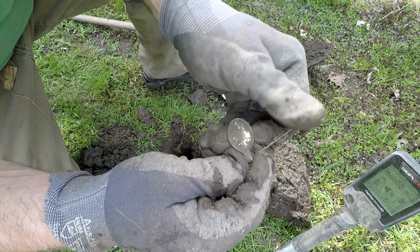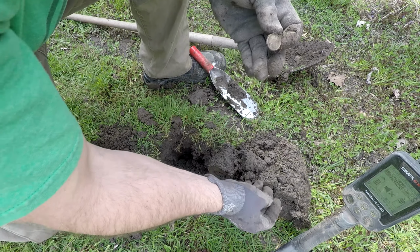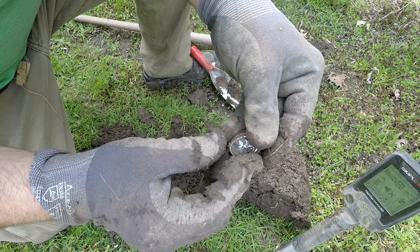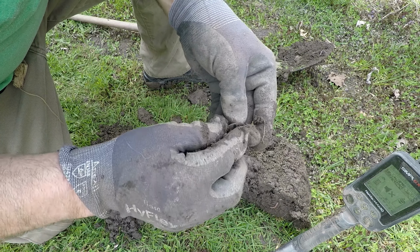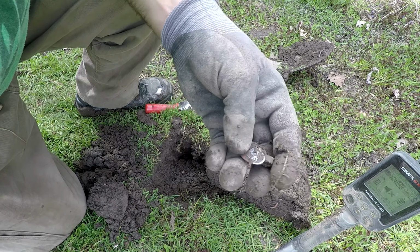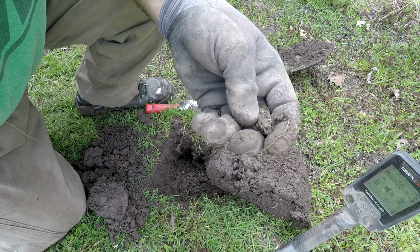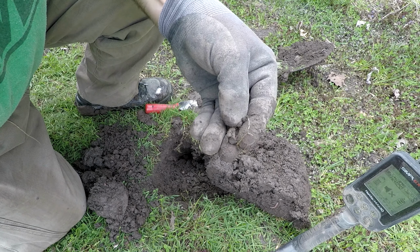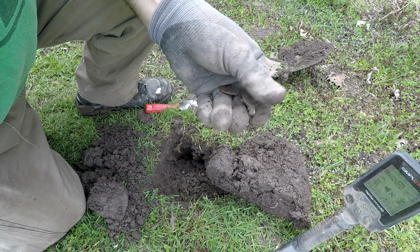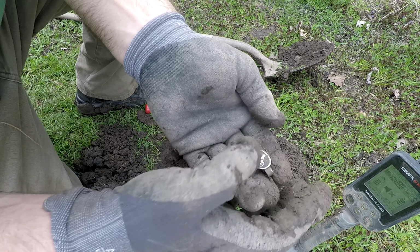Some kind of pin. Got my neighbor out in the backyard. I don't want to talk too loud. She thinks I'm crazy. All right, look at that. Yeah, it's probably definitely not silver, stainless. Front part looks silver, but that's pretty tarnished. That's a good find.